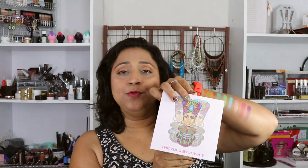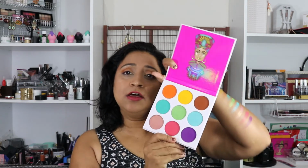So here are my thoughts on this palette. This is a beautiful palette. If you are a color crazy person like me with a warm brown skin tone where you have trouble getting most of these brighter, vibrant shades to show up on your lid, I would say definitely go with Juvia's Place shadows. I love this palette. I'm very happy with my purchase and the price that I paid for it, including shipping, which was under $17.